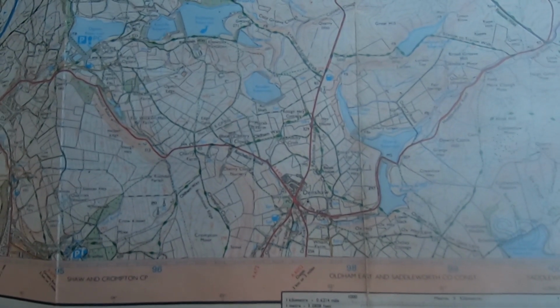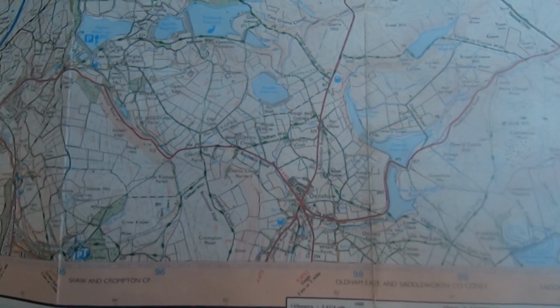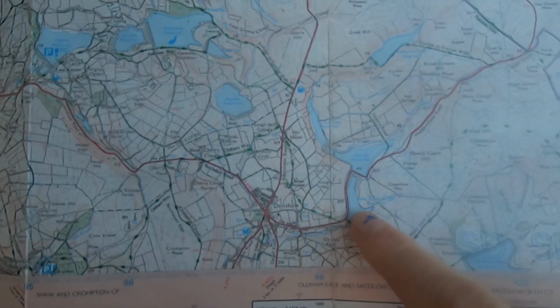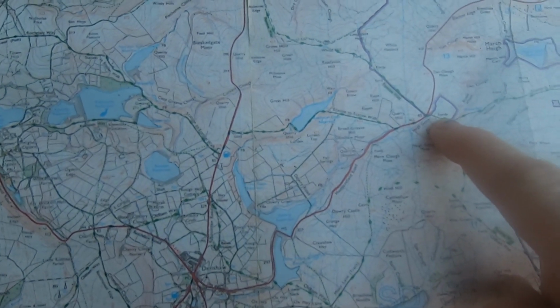I'm just going to show you where I'm going to do today's walk. Here's sort of the general area on the map. This is Denshaw in Saddleworth. There's Python Valley up there. Now this road here is where I'm going to park. There at Hare Gutter, there's a little car park there.